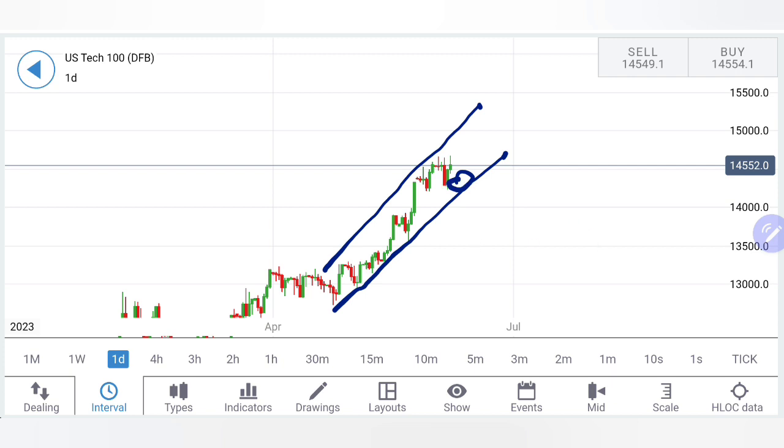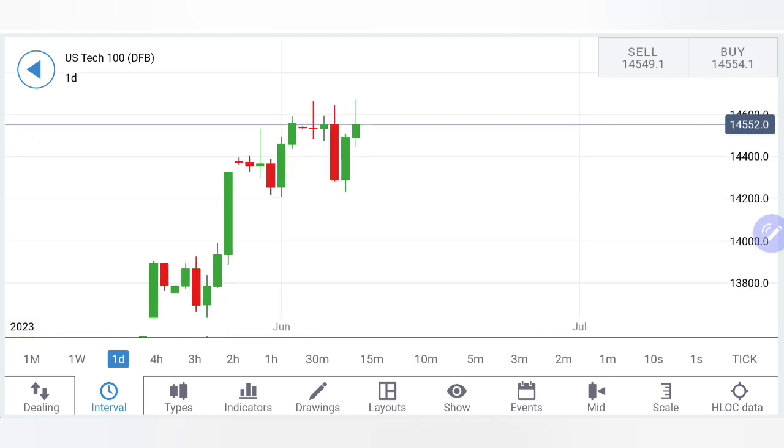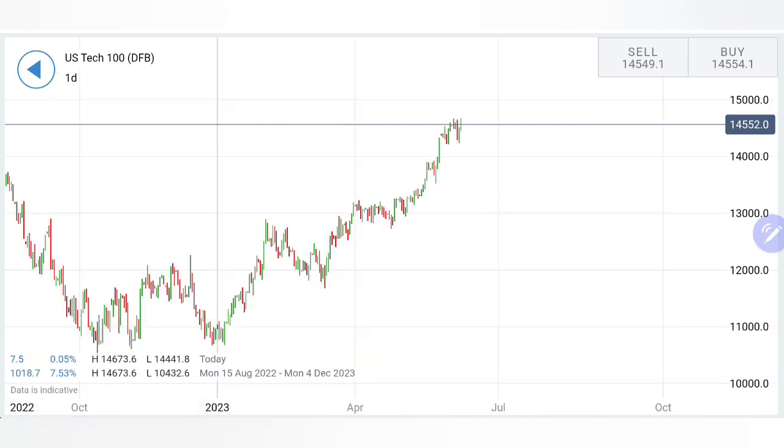Also, if you look at it closely, the formation there, yes, definitely it has created a tremendous support, and it is trading within an expanding triangle, but it has to break past 14700 levels, then further bullishness may prevail and it can try to achieve 14800 levels also. Now this is on the daily charts.